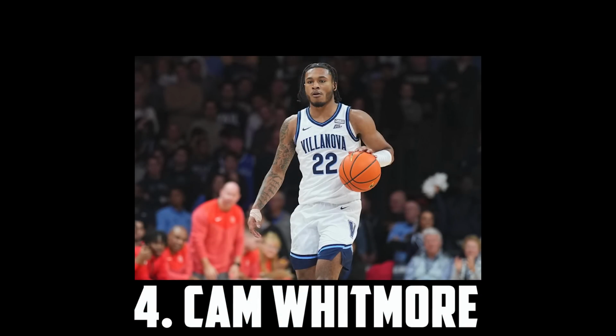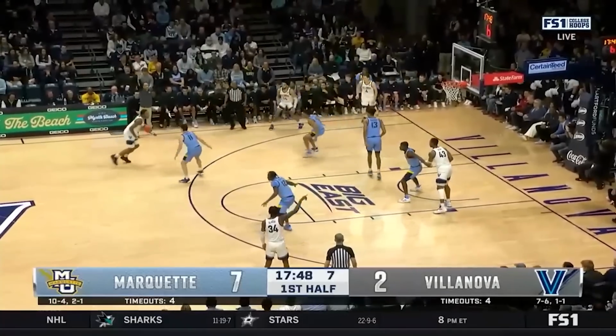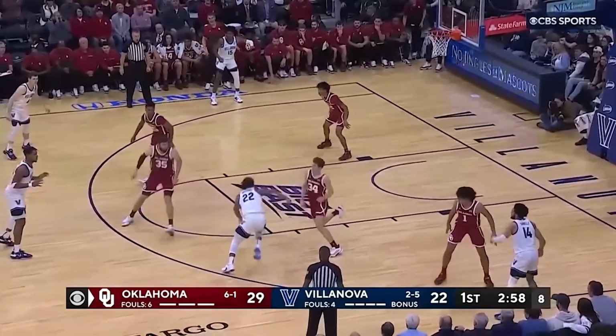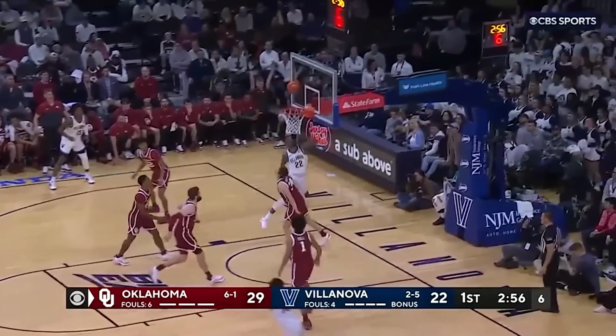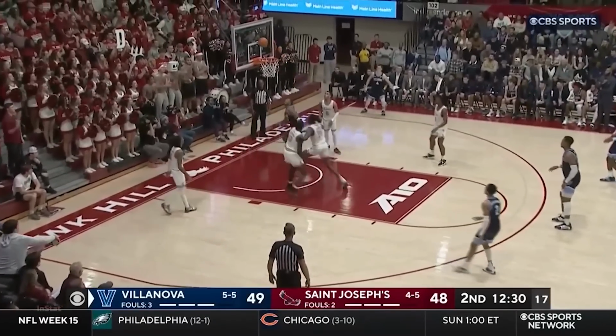Just edging him out for the top spot in tier 3, I have Cam Whitmore, the 6'7" freshman out of Villanova. In my opinion, Cam Whitmore is the best college prospect in the draft. He's a dominant driver with incredible strength and good touch, and will get a ton of easy buckets just bullying and moving people out the way.